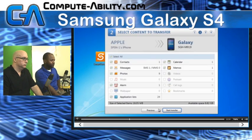Now, click Next. Step 2 will show all the content that Smart Switch was able to fetch from the iPhone backup. By default, all content is auto-selected. If one of the file options is grayed out, for instance wallpaper or podcast, it means the items were not included in the backup. The bar at the bottom of Smart Switch indicates the total size of the content to be transferred. When you're ready to transfer the content to your Samsung Galaxy S4, click Start Transfer.